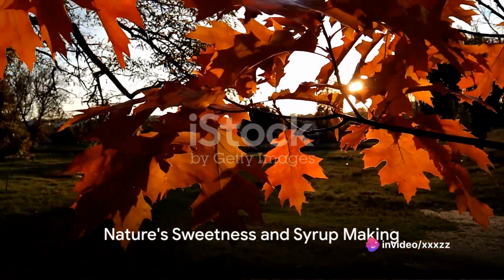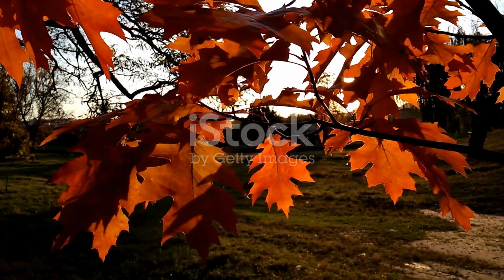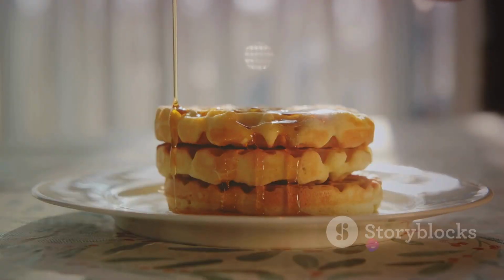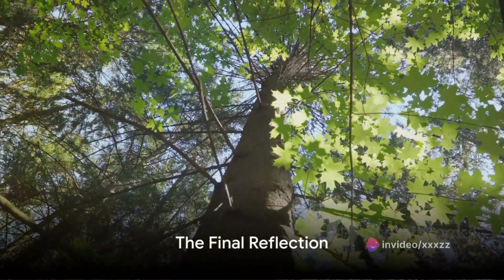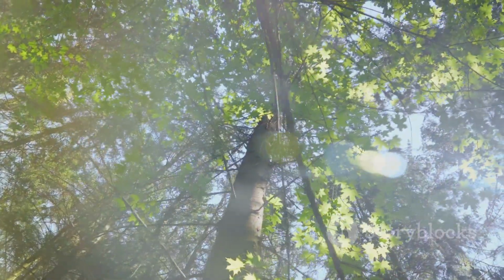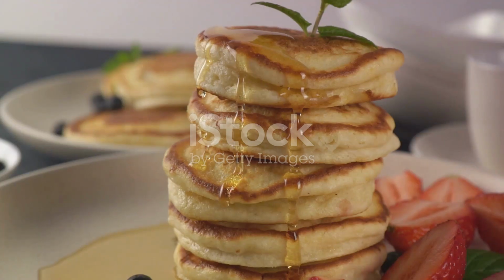It's a process that's as natural as the forests from which the sap is harvested, and as time-honored as the tradition of syrup making itself. And it's this process that gives maple syrup its unique flavor and charm, making it a beloved staple on breakfast tables around the world. So, the next time you drizzle that golden syrup over your pancakes, remember the journey it's been on. From the heart of the forest to your plate, every drop of maple syrup is a testament to nature's sweetness and the meticulous art of syrup making.